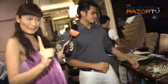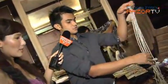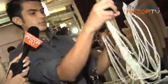What kind of jewelry would you recommend that a girl wears with her lingerie? Pearls. These are basically multi-strap, so a lot of layers and everything. So you can play with different layers here, and this can work when your clothes are on and when they're off. It looks better when they are off.